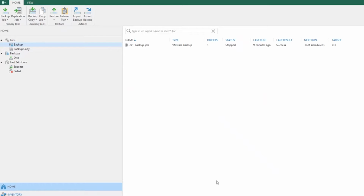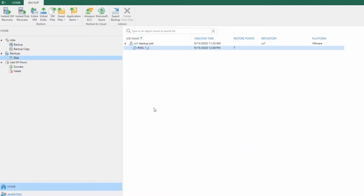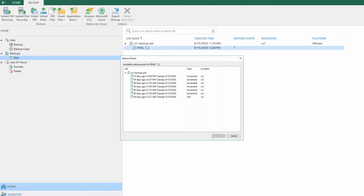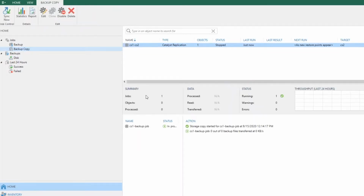So right now, as I was saying, if we go to the disk, we'll see 7 restore points, and that includes this rel VM that has 1 full backup and 6 incremental backups. And then navigating to backup copy, once this job starts, we'll see that it will start to copy these 7 backup files, which includes that full backup and the incremental backups, to our CS2 backup repository.